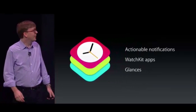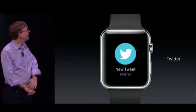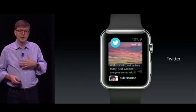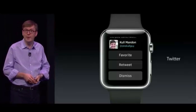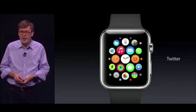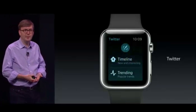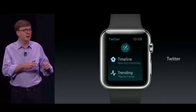So here are a few examples of this. Here we have Twitter with a notification coming in. And you can see it's using the same layout as the original tweet, but now it's much richer with images and text. It looks like the Twitter brand, and it has buttons that you'd like to use to favorite or retweet right on that message. Now, in addition to custom notifications, you can also create apps that appear on the home screen. Here's the Twitter app. If I tap on that, it will just launch the app. And here I can view things on my timeline, look at trending tweets, or I can actually tweet from my Apple Watch by tapping on the top there.